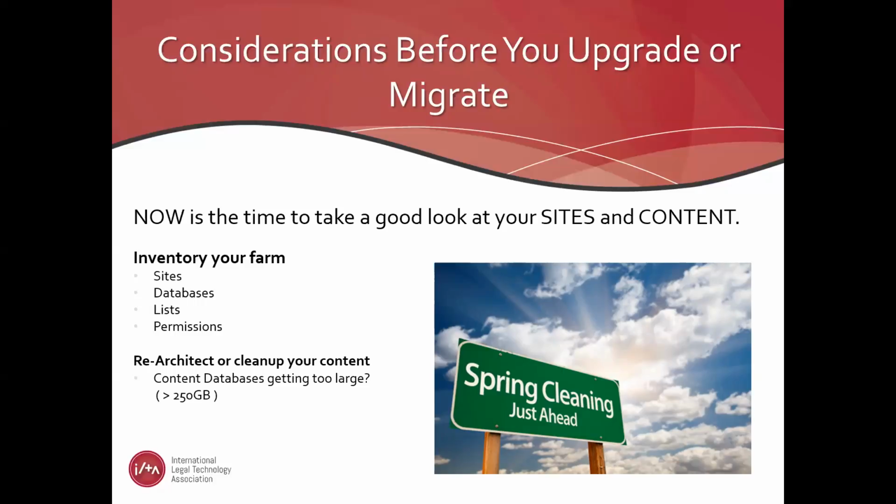Do you want to start chopping up some of your site collections, create some new content databases, move and reassign information, get that taken care of? This is a perfect time to take care of that. You're going to have some level of interruption in a change for your end users. So let's get as much done as we can so that we can minimize how many times we interrupt our users, right? Definitely want to start taking a look at your lists.